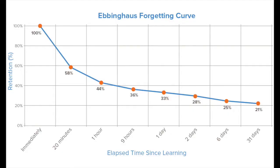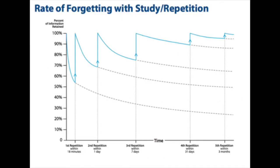Another thing I wish I did that I will definitely do next year, especially since I have more APs and honors, is doing spaced study repetitions. You're doing this to combat Ebbinghaus's forgetting curve. I don't know if I'm pronouncing that right. First repetition is right after class, second the next day, then after 7 days, then 1 month, then 3 months.